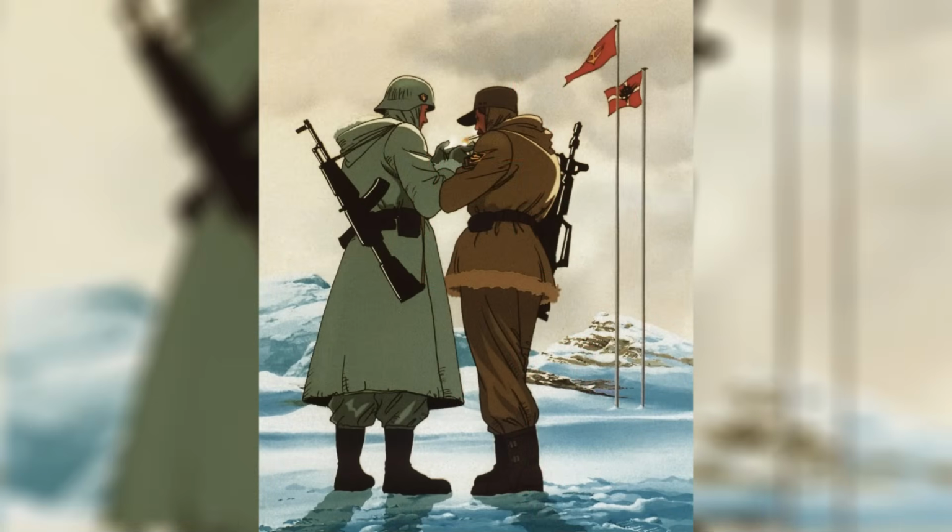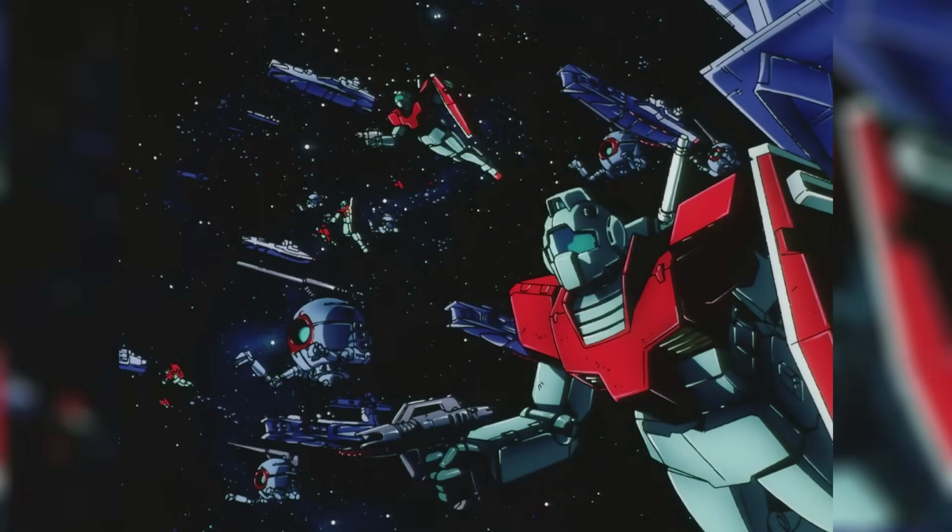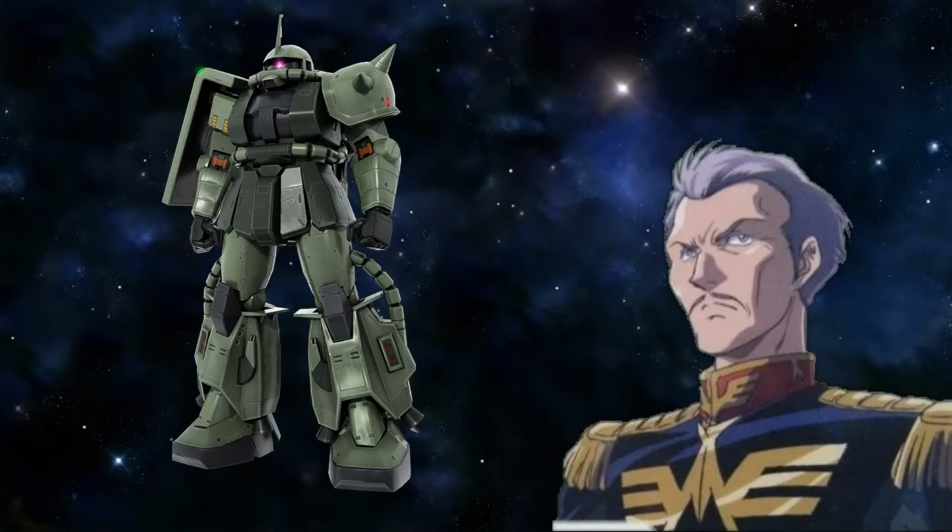However, after the Antarctic Treaty had been concluded, it quickly became obvious to everyone that this war was going to be a long drawn-out one, long enough for the Federation to come up with their own mobile suits. And so Major Elliot Rem was given the green light to finally create the Zaku that he wanted to create.